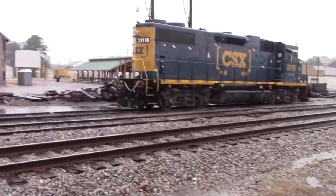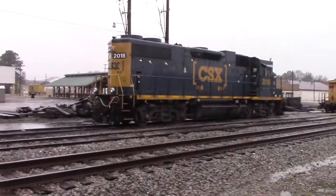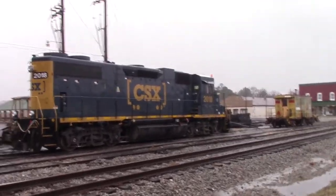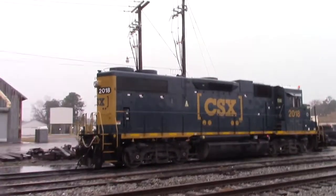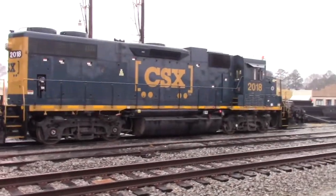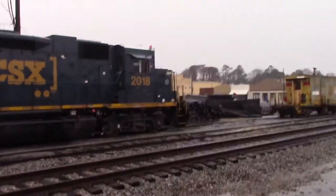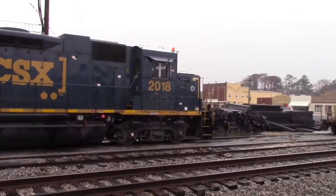Oh, fire department's doing their testing. But, yeah, it actually looks pretty. K5LA horn, I believe, is on top. You got yard lights up there to let everyone know the train's moving.